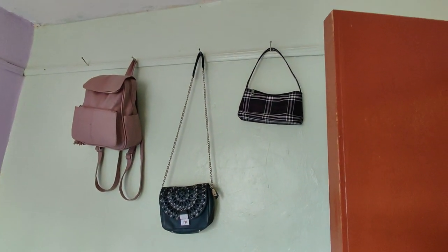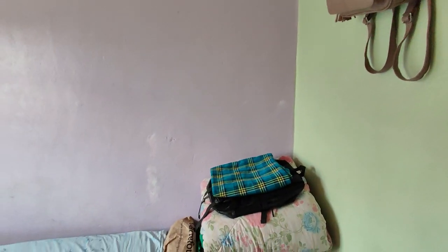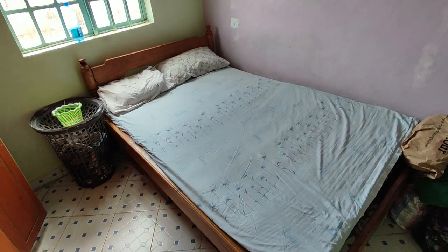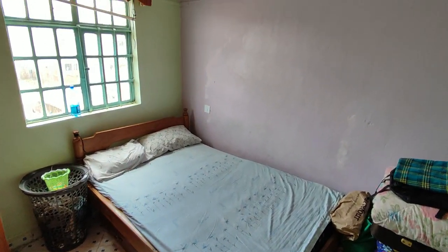And finally, getting to the bedroom space, it's small as well. And I had started packing some things, as you can see there. And so it's just a small bedroom and a simple one at the same time.